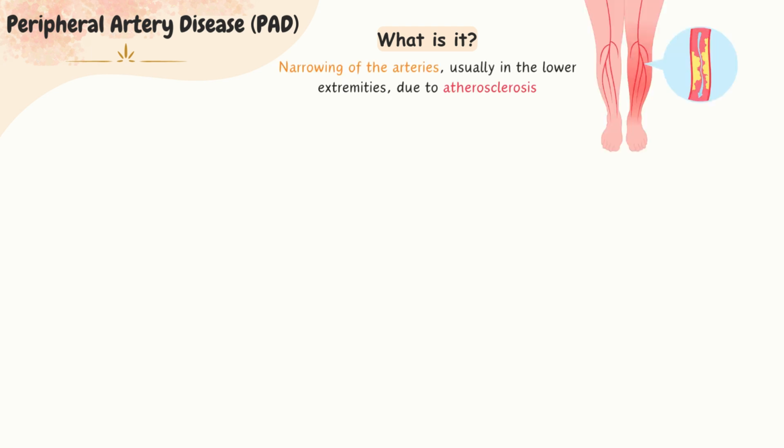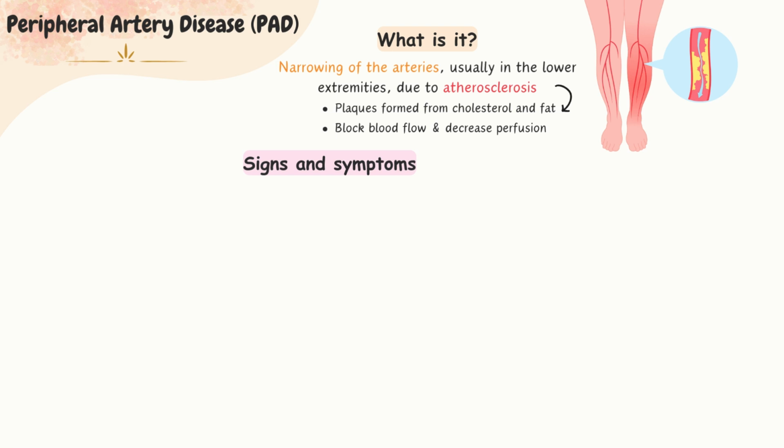Welcome to SimplyRN. Today we will go over peripheral artery disease, or PAD. PAD is narrowing of the arteries, usually in the lower extremities, due to atherosclerosis. Remember, atherosclerosis is a plaque that is formed from cholesterol and fat, and it blocks blood flow in arteries, resulting in decreased perfusion. Signs and symptoms.